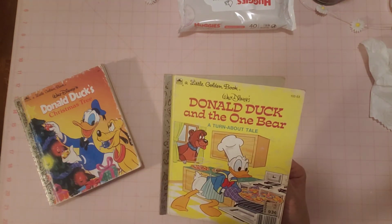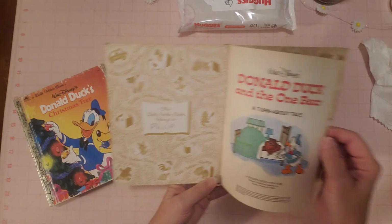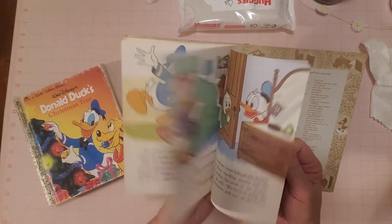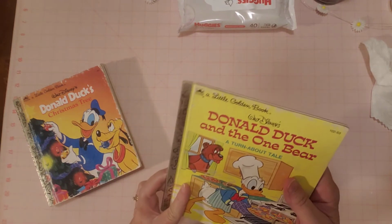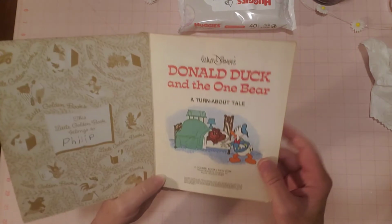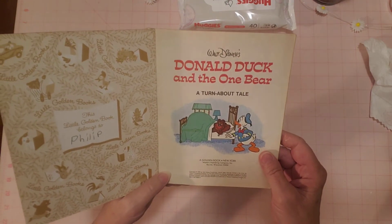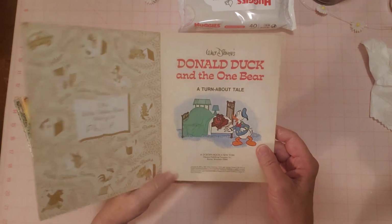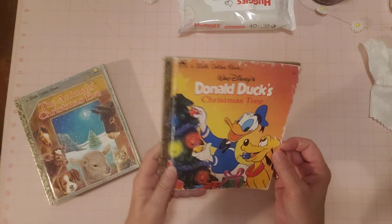Donald Duck. And the one bear making a pizza. There's a name written there. These pages look kind of old, but in good shape. I didn't have a price on that one. This just looks like another older Disney. And not that old though. I mean, it's very vintage, 1978, I believe. 1978. And this is a Donald Duck too.